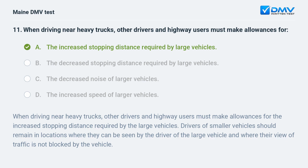A. The increased stopping distance required by large vehicles. When driving near heavy trucks, other drivers and highway users must make allowances for the increased stopping distance required by the large vehicles. Drivers of smaller vehicles should remain in locations where they can be seen by the driver of the large vehicle and where their view of traffic is not blocked by the vehicle.